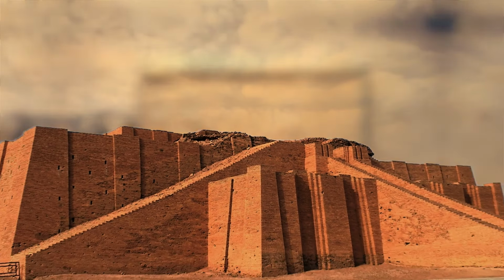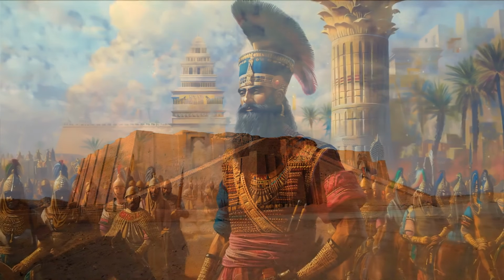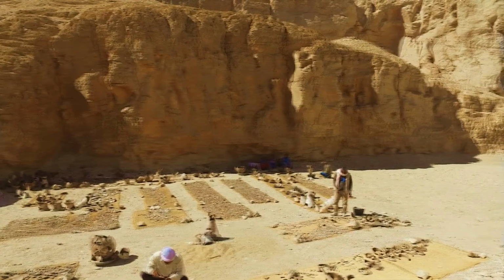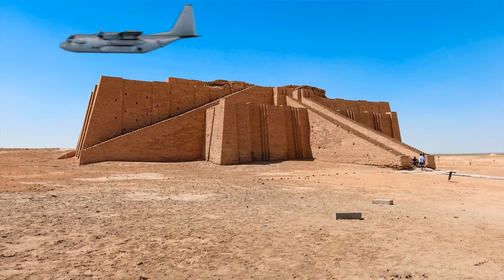Similar to other ones, this pyramid has been around for thousands of years, so it got a little rough around the edges. Thankfully, the Babylonian king Nebuchadnezzar II and some archaeologists came to the rescue in the 6th and 20th centuries respectively. And now, you can find this near Talil Air Base.